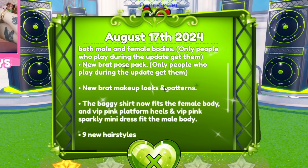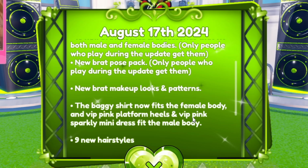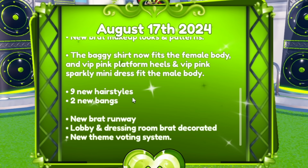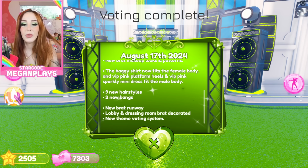New brat makeup looks and patterns. The baggy shirt now fits the female body, and the VIP pink platform heels and the VIP pink sparkly mini dress fit the male body. There's 9 new hairstyles, 2 new bangs, new brat runway, lobby dressing room, and theme voting system.